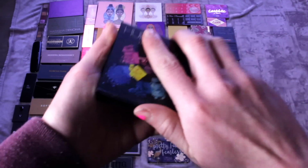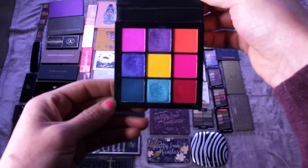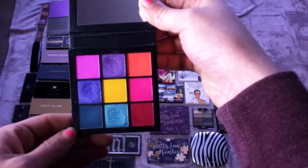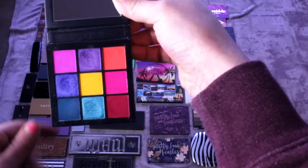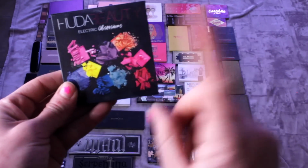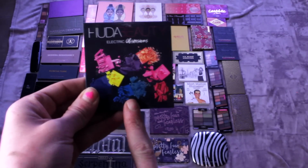And then finally I have my little Electric Obsessions, and I actually really enjoy this palette too. It's a nice little petite rainbow palette. I've definitely used the blue and purple shimmers a lot more than some of the other colors. I don't know that I've even played with the yellow or this hot pink, but the other mattes I have used in this one, and they work really well. So I really also like the Electric Obsessions. If you're looking for a nice petite rainbow palette, I would definitely recommend checking this one out.